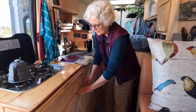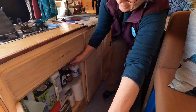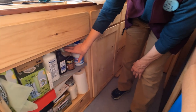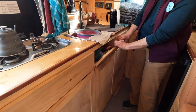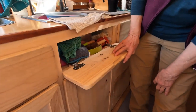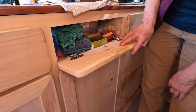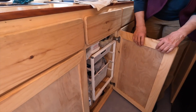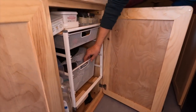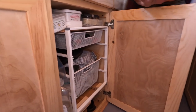So this little cabinet here is just in front of the propane locker, so it's only like 3 inches deep. But I've managed to find things that go in there. This is a good traditional undersink, you know, pop out, and it just holds cleaning junk. This is my kitchen cabinet. This is my pots and pans.